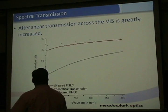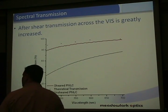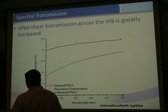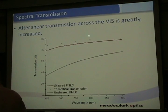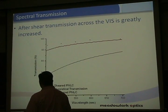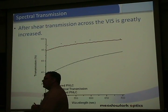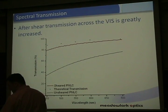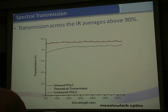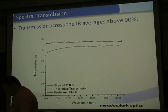So here's a spectral scan on our typical Fizz part that's going to be released. The black line is the transmission of the unsheared device. And as we shear it, the transmission bumps up. These are uncoated glass slides. And you can see the X's are basically the theoretical transmission of the optical path that we're using for this device. So there's still a little bit of scatter in the blue, about 10% scatter from the theoretical transmission of the fused silica glass. And across the IR, the device basically is transparent, averaging above 90%. Again, here's the unsheared and the sheared state in the system.